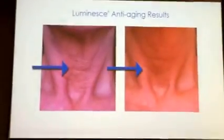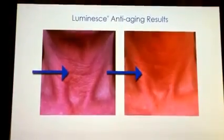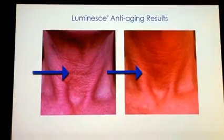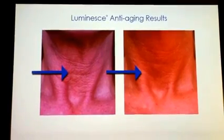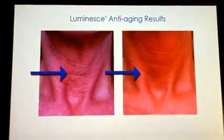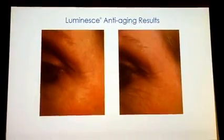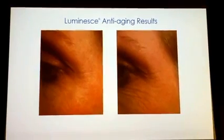So here's an example of a person who was using our products. The neck is probably one of the hardest areas to treat. And you can see within a few weeks, her neck got much better, and the lines are less and it's tighter. Around the eyes, the same thing. You can see how much better it is.